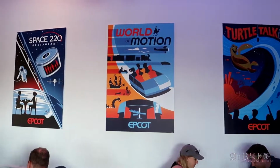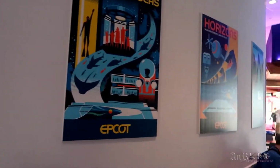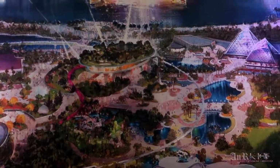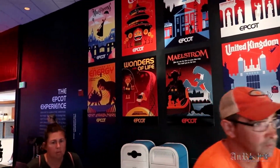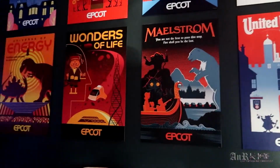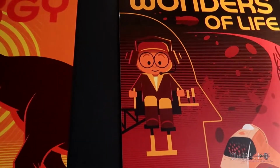What's over here? World of Motion, that's not here anymore. I really like these freaking posters, man. That Maelstrom one is cool. Oh, and the Universe of Energy one is neat too. They should sell these, man. These are, oh, the Wonders of Life one. Buzzy. His name's Buzzy. Sorry.